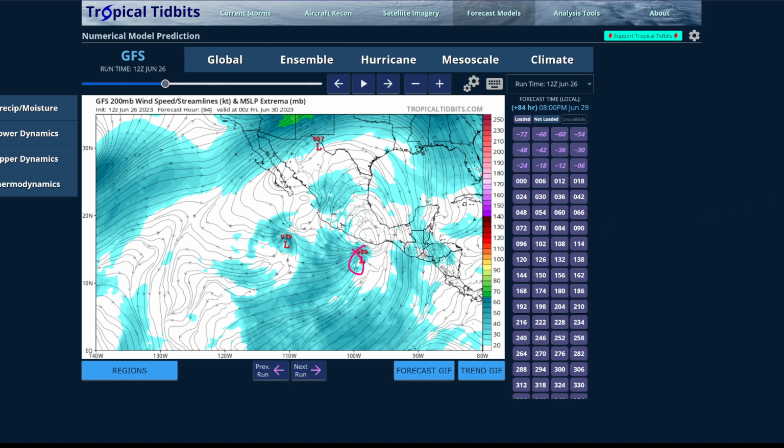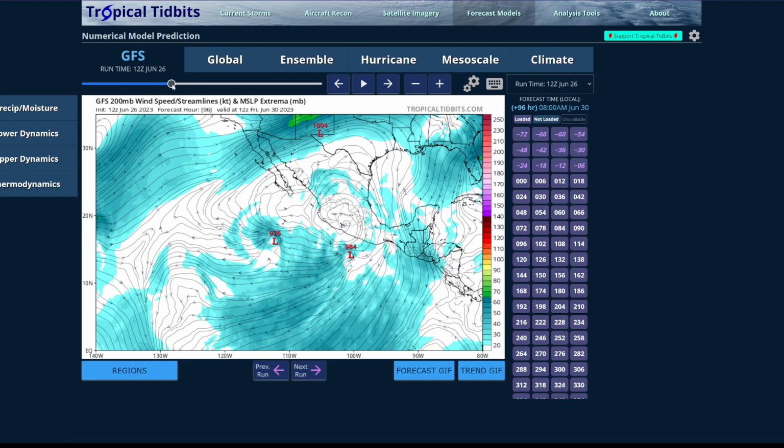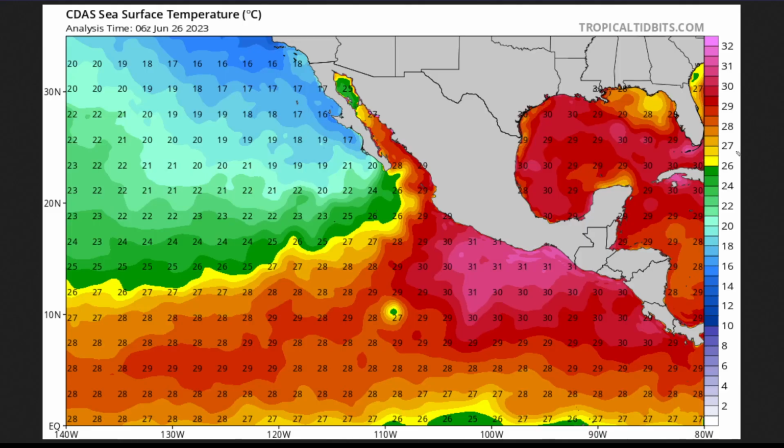But we'll, of course, have to see exactly how this system develops entirely. There's questions on how this system develops too. That could impact 91E. Now, the GFS does go fairly strong with this. It intensifies it into a fairly strong hurricane below 980 millibars before sea surface temperatures get too cool for intensification. And you can see that here. The 26-degree isotherm is fairly far south due to the lower temperature anomalies here off the coast of Baja California.